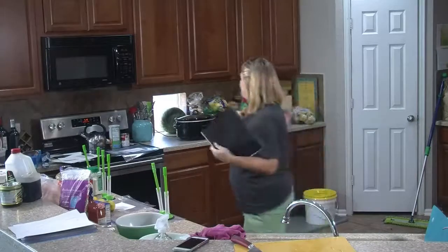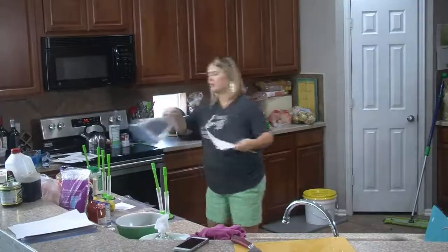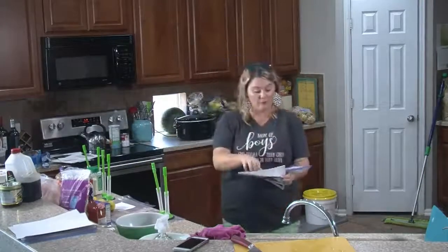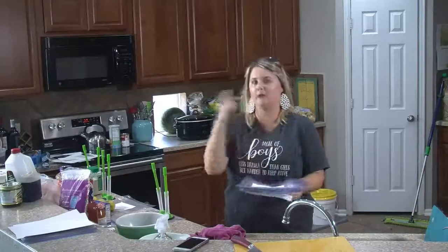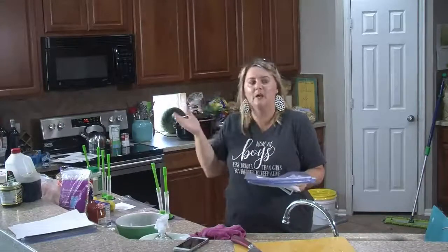We are going to make a crock pot shredded Korean beef, which is using a pot roast. Like, don't feel like pot roast has to be made like traditional pot roast. It doesn't have to be potatoes and carrots.